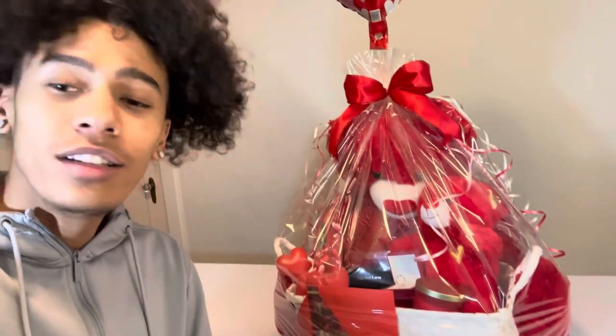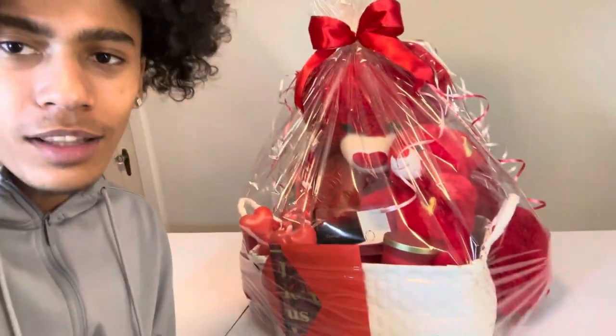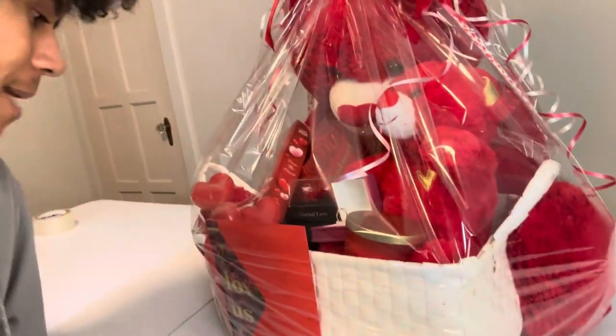Okay, y'all. So I got the finished product. She just finished it. It took a little while for it to get done, but it looks so good. It looks a lot better than what I ever imagined it to be. But man, it just looks so good to me.